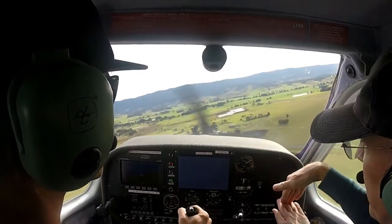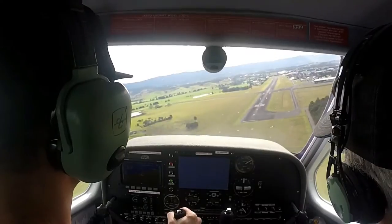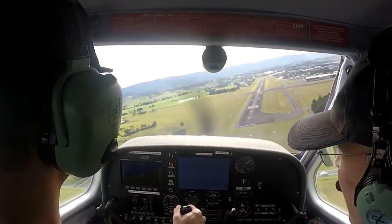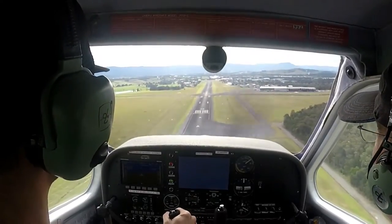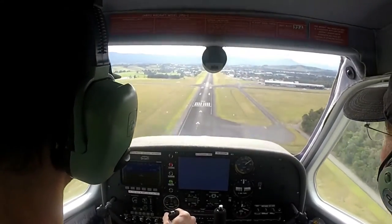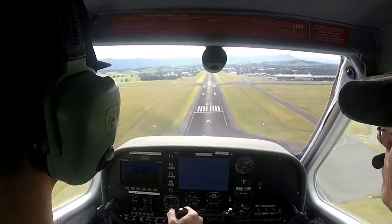Still a steep profile? Yep. Full flap. Well, this glides really well, doesn't it? Yeah, so with full flap we want about 60. What we've got now, that's good.